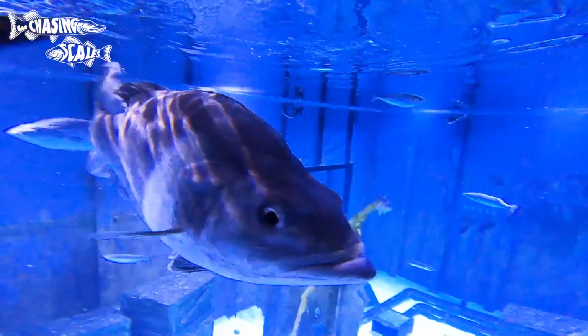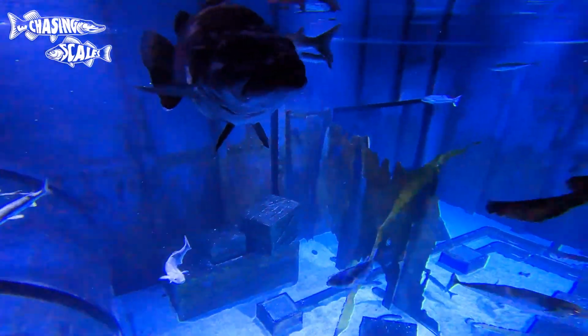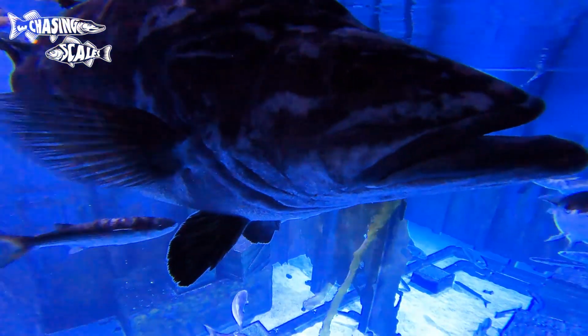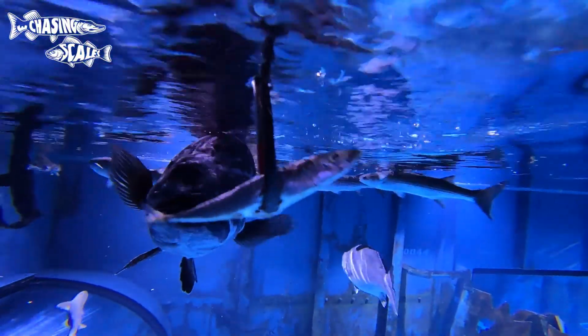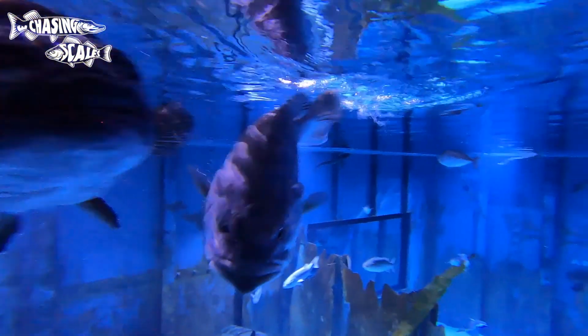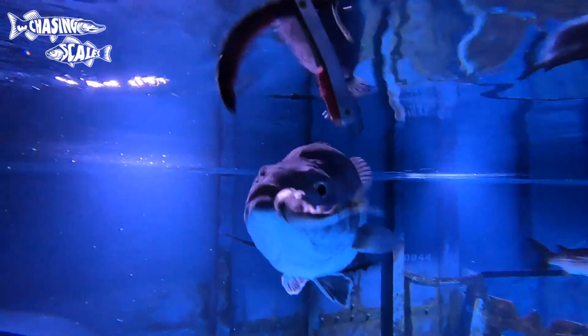Wreckfish can be found at an average of 200 meters deep, but can go much deeper than this. They are predators, eating just about anything that fits in their mouths. It was amazing watching them gulp down small fish. They're in the grouper family, and although the odd one gets caught, they'd be very hard to target on rod and line, so I think this was the best option to see one close up.